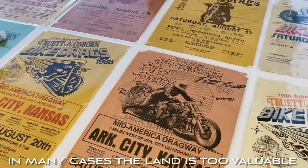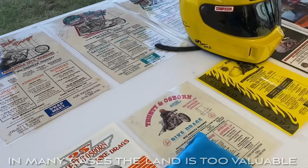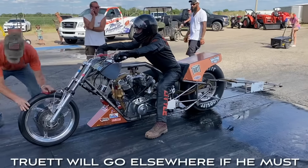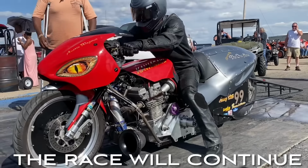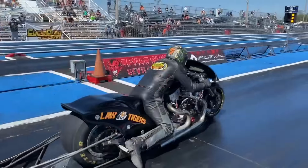If not, if we get closed down here, we will go back to Arc City, which we've run in the past, and this race is not done. So excellent. That's great news, guys. So stay tuned to cycledrag.com, because if we have to change locations, we'll give you all the info for the 51st. It's going to be awesome. Hopefully it's right here, though.